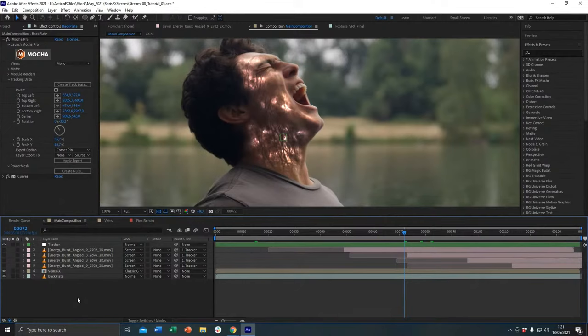Yeah, it's really good to not just jump in and immediately do the tracking or the roto, because a lot of times it has happened to me that I jumped into the roto and then it turned out I didn't need to roto and I just wasted hours. So it's really good to do a mock-up comp or a slap comp.